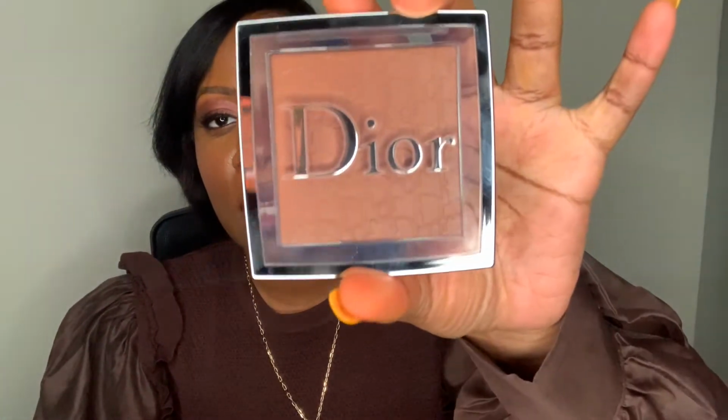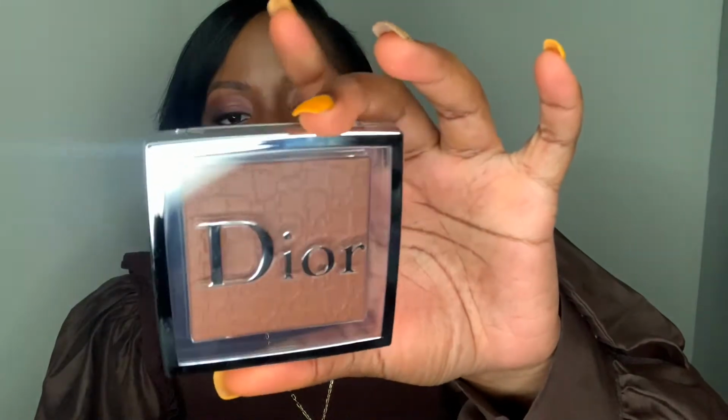So next I got the Dior Backstage powder. This is in the shade 6N. This is what I have on my face, and that's why I said I think my face looks a little dark, and I think it's due to this. So whenever I do get 5N, I'm going to pick it up. I might return this. I don't know. It depends on how I feel.